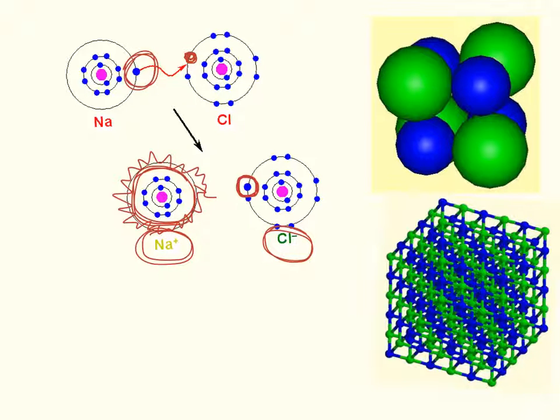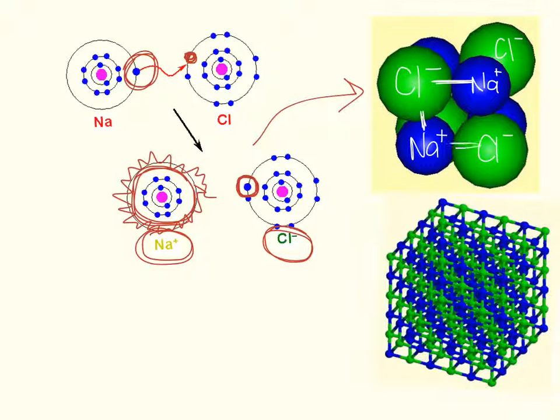This is how a salt formula unit sticks together. Remember, we can't call it a salt molecule, only covalent things are molecules. So this would be several sodium and chlorines stuck together. The smaller ones represent the sodiums because they lost electrons and got smaller. The big ones represent the chlorines because they gained electrons and got larger. And so we have several sodium and chlorines stuck together with their charges, forming bonds and sticking that whole thing together.